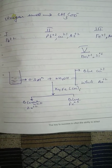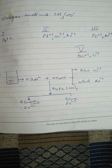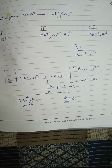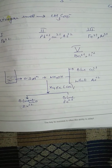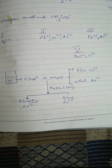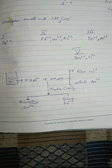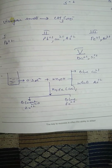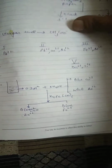So similarly, again, for that original solution, I have written O solution. If you add aqueous solution of ammonia, if it gives blue color, then it contains copper ions. If it gives white, that shows that it is arsenic. Otherwise, if these two tests are negative, then you have to go for other tests. That is, you add potassium hexacyanoferrate solution to it. If it gives white precipitate, then it has to be zinc. Otherwise, a blue solution indicates the presence of ferric ion.